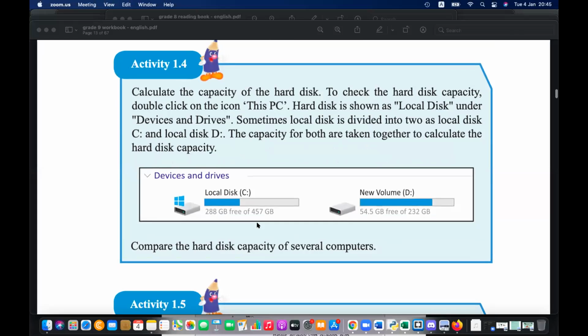Next is calculating the capacity of the hard disk. To check the hard disk capacity, double click on the icon, this PC. The hard disk is shown as local disk under devices and drives. Sometimes it's divided into 2 or more local disks. The capacity of all are taken together to calculate the hard disk capacity. These are called partitions. When you divide a hard disk into multiple drives or units, we call them partitions.